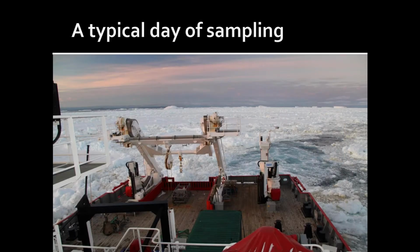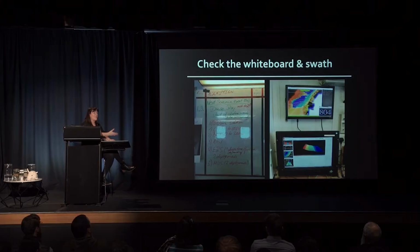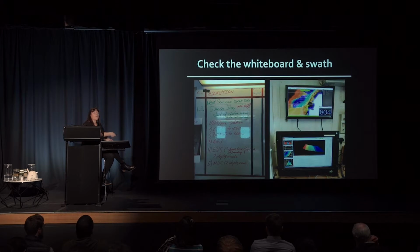So a typical day of sampling. First thing when you get up, if you've had a bit of food, is to, of course, go to the UIC and check the whiteboard to find out what the plan for the day is. Now, I should just say the first plan for the day. It often changes. There are also people swathing the seafloor here, so that's when they ping sonar off the bottom of the seafloor to map it, to find out what trenches are there, what mountains are there. Basically, a good place for us to put down the equipment and to see how deep it is.